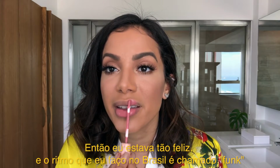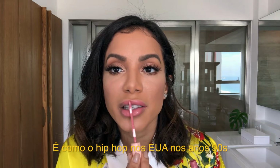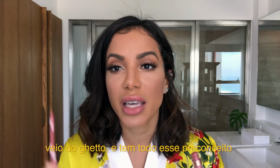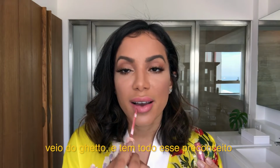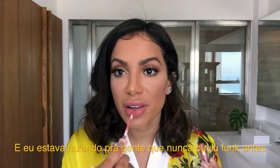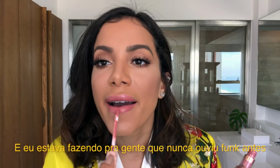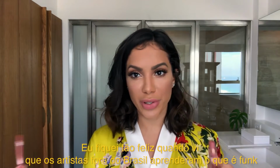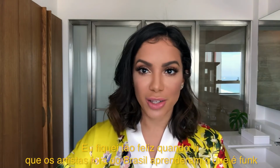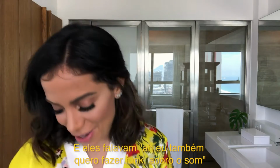And the rhythm I do here in Brazil is called funk. It's like hip hop in the United States in the 90s, because it came from the ghetto and has all this prejudice and everything. And I was doing it for places that had never heard funk music before. And I got really happy when I saw that artists outside of Brazil knew what funk is. You know, they were like, oh, I want to do a funk track. I love this sound.